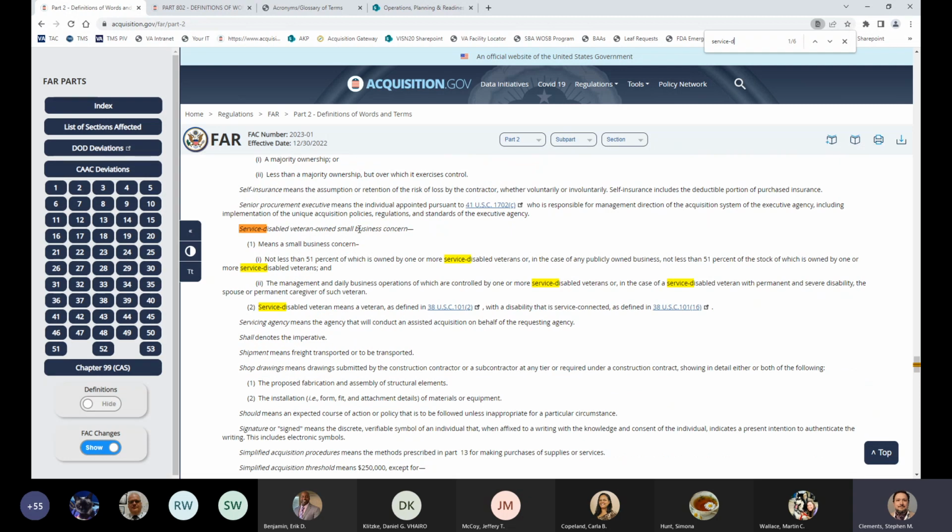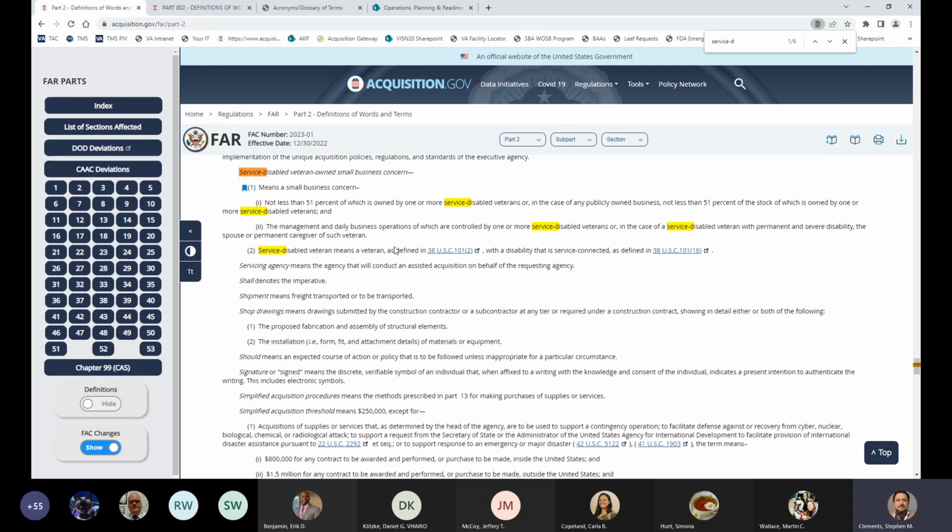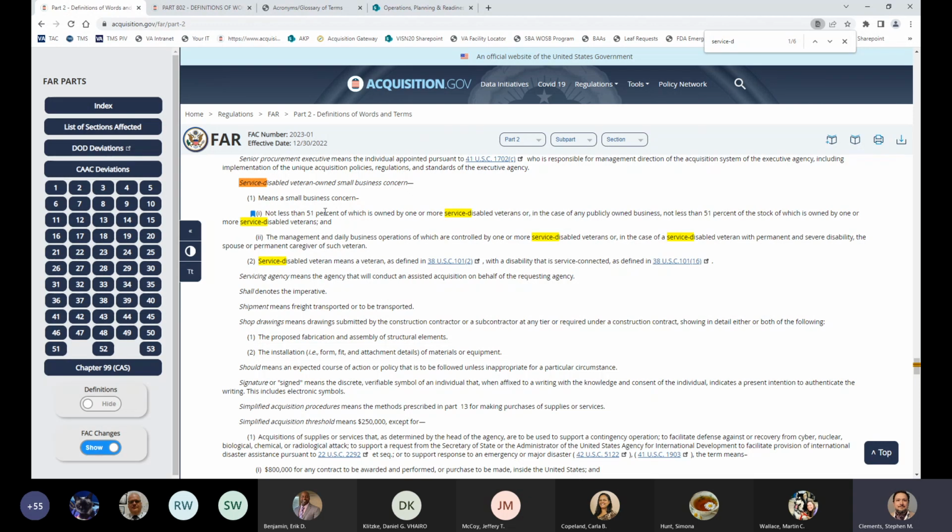So service disabled veteran-owned small business concern means a small business concern, not less than 51% of which is owned by one or more service disabled veterans, or the stock is owned by them, and the management and daily operations are controlled by one or more service disabled veterans, or in the case of a service disabled veteran with permanent and severe disability, the spouse or permanent caregiver of such a veteran. So it's not enough that a service disabled veteran owns at least 51% of the company.